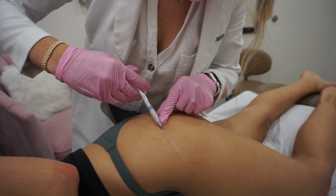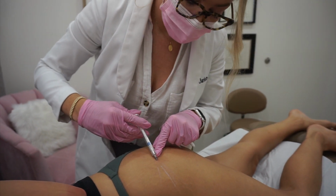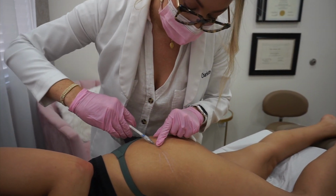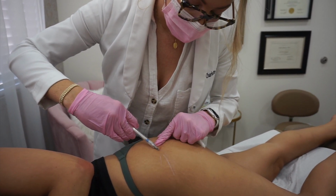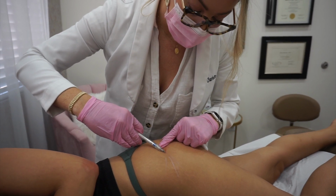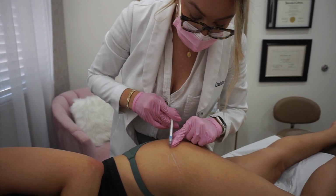Radiesse is also calcium hydroxyapatite, which is a biostimulator. It's a collagen stimulating filler. So unlike hyaluronic acid fillers, this stimulates your collagen underneath your tissue. So it can actually help with skin texture, skin laxity, as well as plumpness. So it kind of is a jack of all trades.